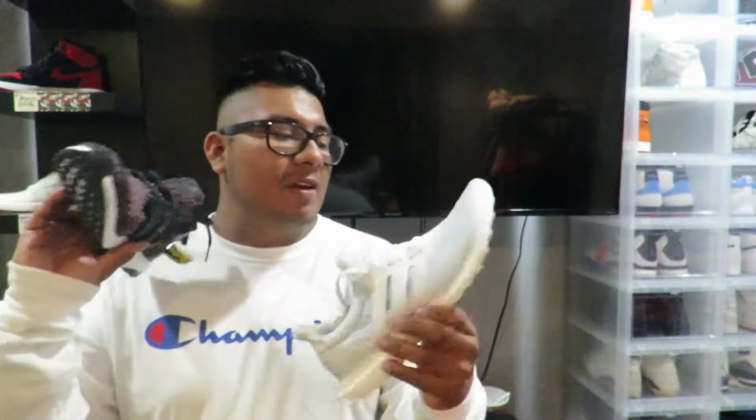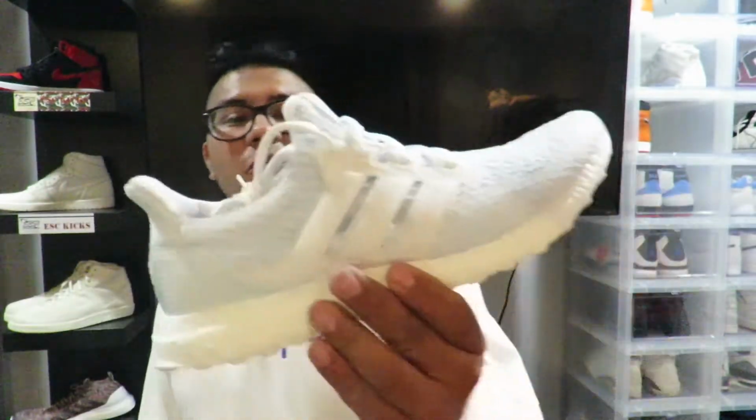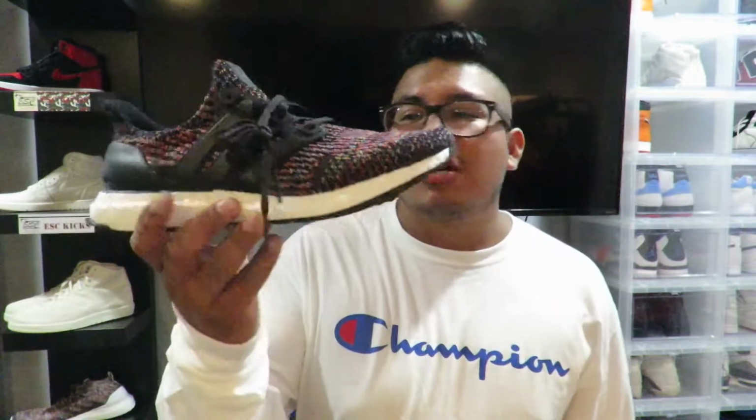All right, these are two of my favorite recent pickups, the reverse parlay and the multicolor ones. All right, these are still DS. I have not worn either of them, I don't know why. I haven't had the chance to wear them yet, all right? But I will definitely wear them in the near future.